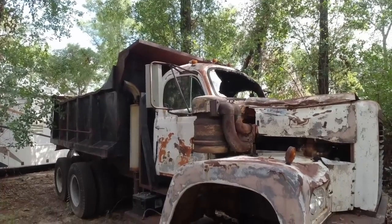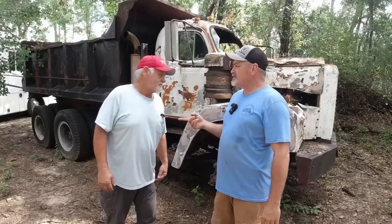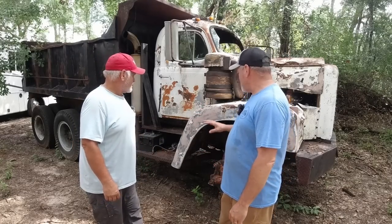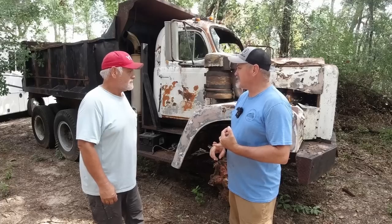Man, what a beauty we got here, dude. What we got here is a mid-60s model Diamond Rio. I was telling Wiley, this is actually the first Diamond Rio I've ever seen in real life. I've seen some on the computer, but this is the first one. It's got a Cummins in it. We're going to try to fire up this Cummins and see what kind of Cummins it's got in it.